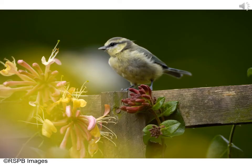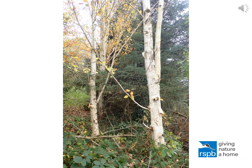Honeysuckle provides insects and shelter and a rich source of nectar from its flowers. The birds and mammals like to feed on its fruits. Silver birch trees are quick growing and their seeds are liked by a number of birds.